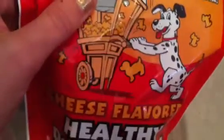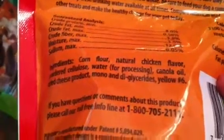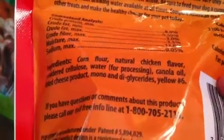Then I got these popcorn. They're just like cheesy puffs that look like dogs. They are for dogs, but they are all safe for small animals. If you just read the contents on the back, they don't have any garlic or onion, so they're good. So that's what was in the first one. Let me set that aside.